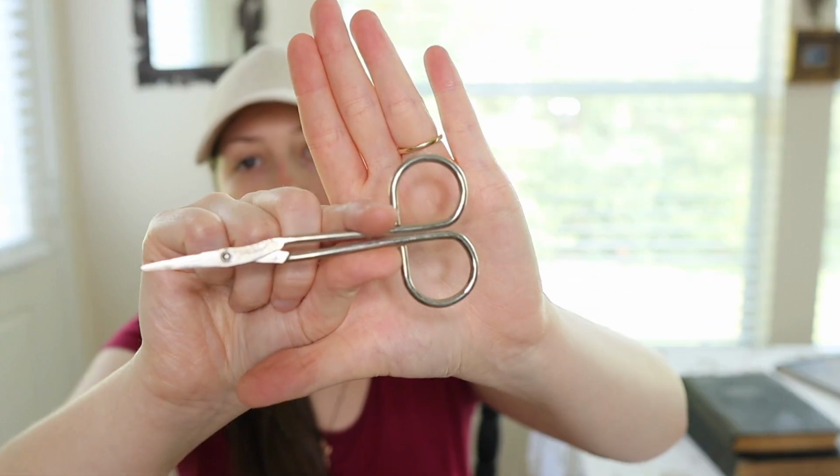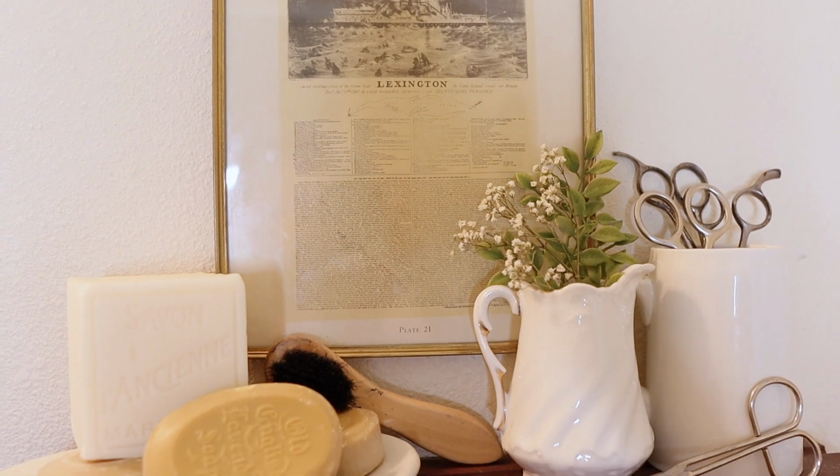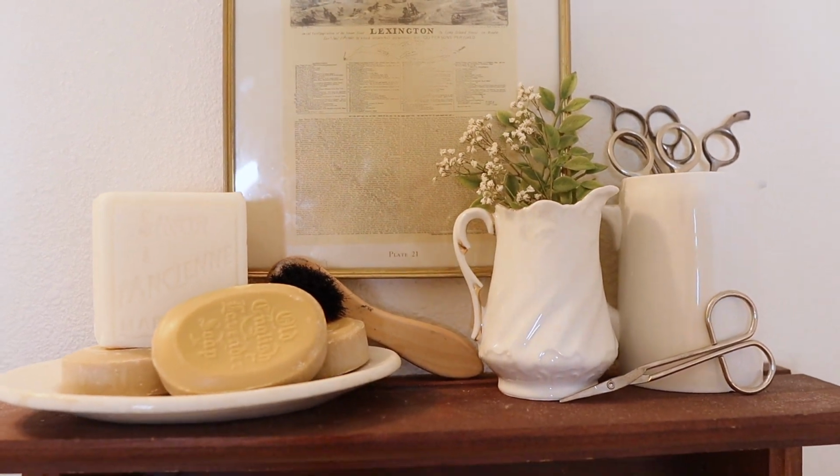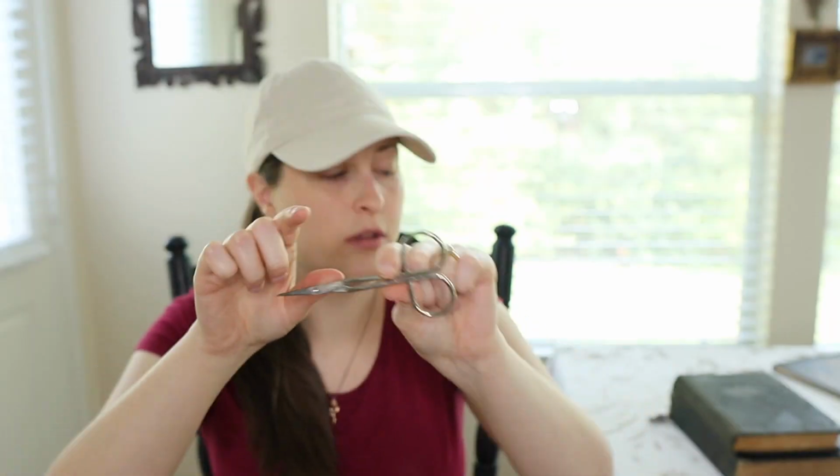I got these scissors. I don't know why, I thought that they would look cute in a bathroom. I do have some other vintage scissors in our downstairs bathroom in a little pitcher. So I just thought these could be cute in there to add to the little shelf.